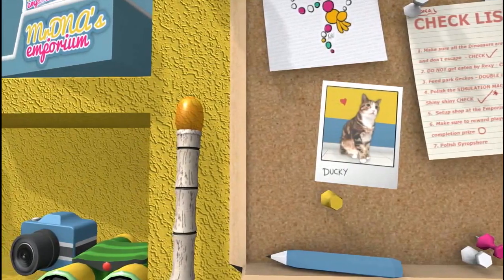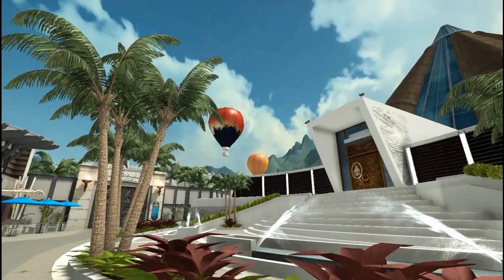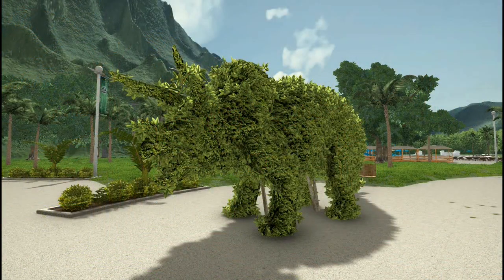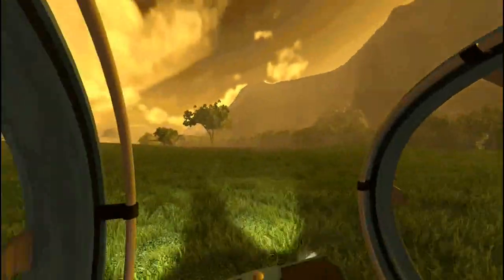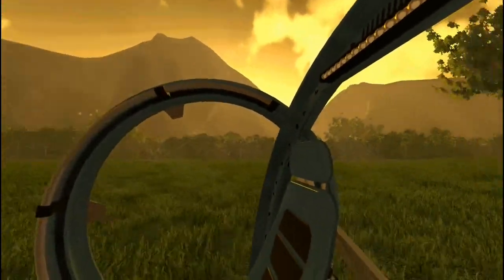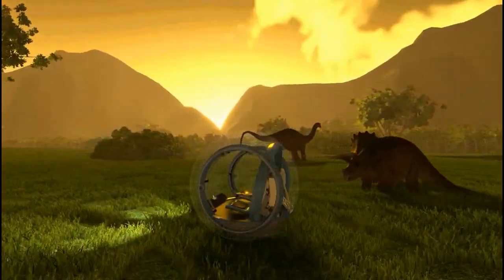We hope Mr. DNA's Emporium truly lets you add a personal touch to your park. The simulation is yours to explore, and yours to customize. We can't wait to see what you do with your parks. The more you buy and play, the more you unlock in the Emporium. I've even heard you can unlock totally new locations to explore. So, collect as many Emporium coins as you can.